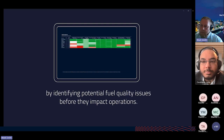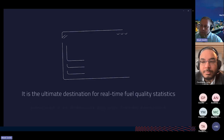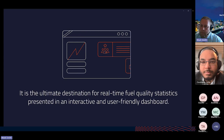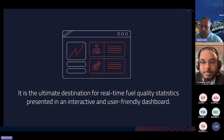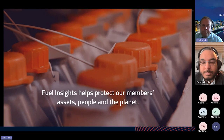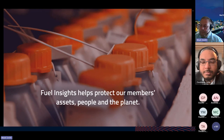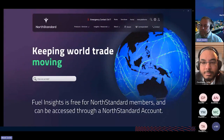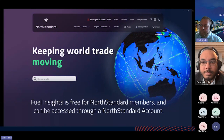Fuel Insights helps users proactively manage risks and reduce claims by identifying potential fuel quality issues before they impact operations. It is the ultimate destination for real-time fuel quality statistics presented in an interactive and user-friendly dashboard. Fuel Insights helps protect our members' assets, people, and the planet. Fuel Insights is free for NorthStandard members and can be accessed through a NorthStandard account.